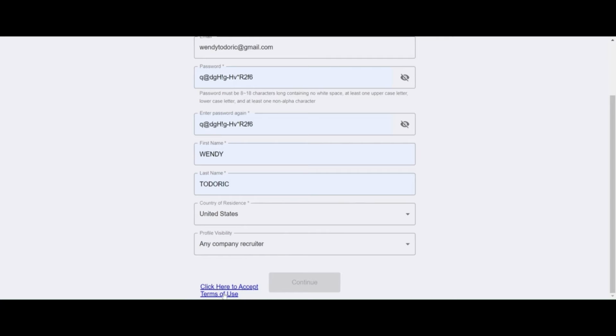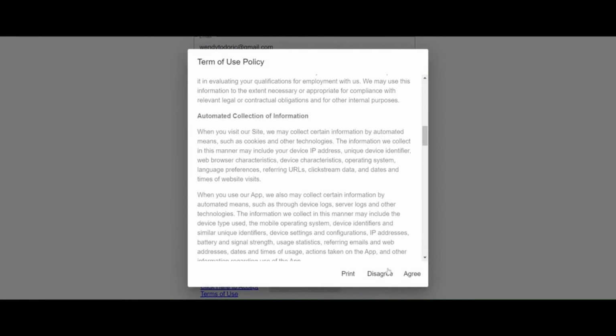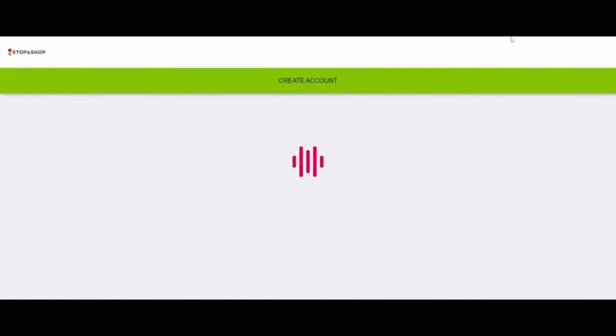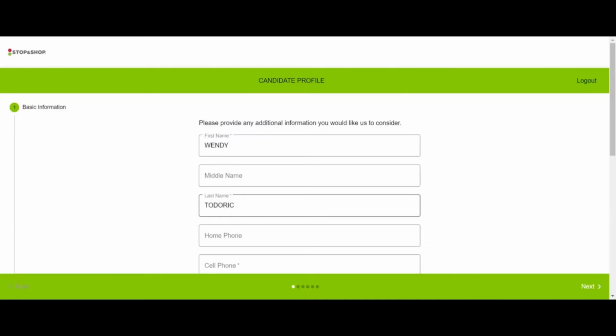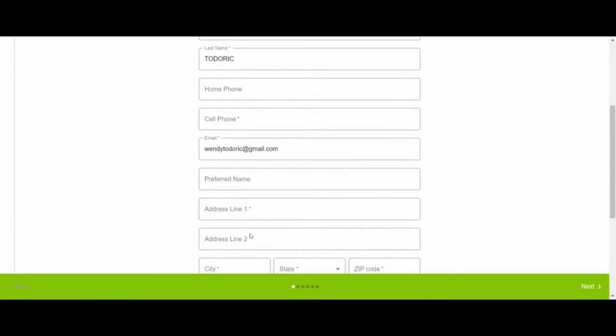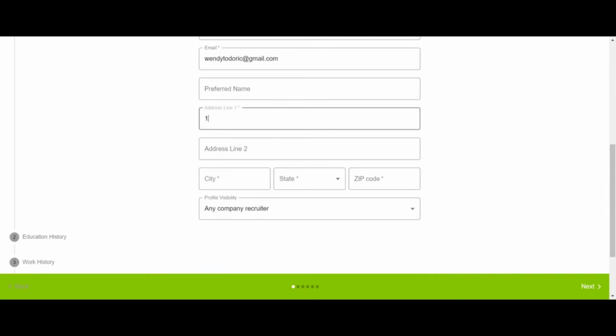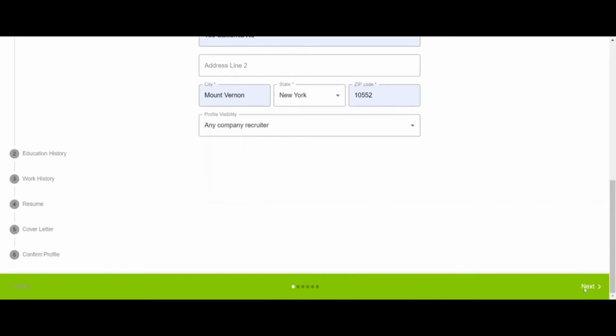All right, so it looks like we have to click here to accept the terms of use. You're going to scroll down, click Agree, and then we can click on that green button, Continue. Okay, so here I'm going to plug in my cell phone number, my address. I'm just going to use the California Road, Mount Vernon, New York, 10552. Then I'm going to click on Next.